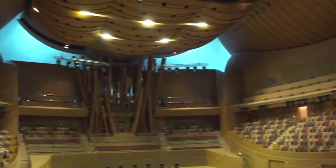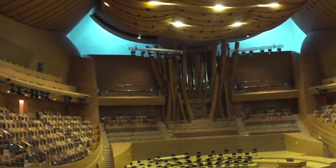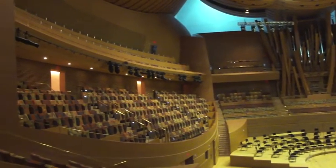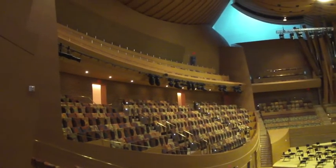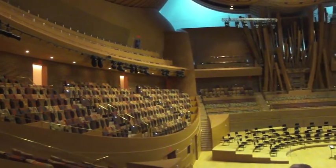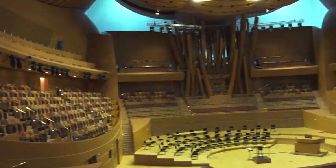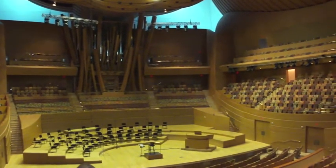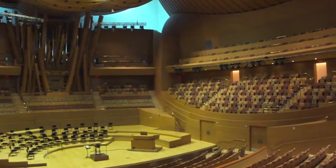These seats are really special for two reasons. You'll see the Lillian pattern repeated in the upholstery. Also, they're created with a special sound-absorbing material, so when the Philharmonic rehearses in here, the quality of sound isn't distorted when an actual audience is in here. So it's as if there's always an audience.